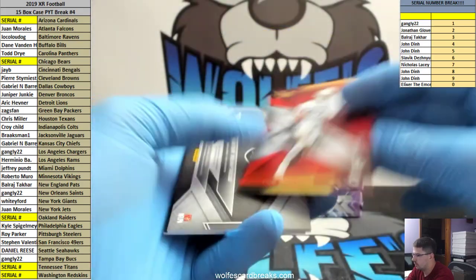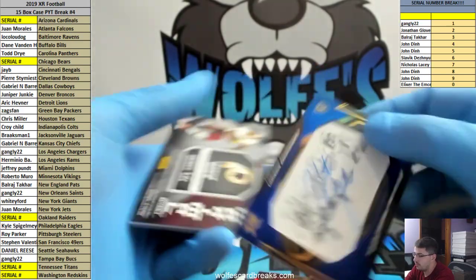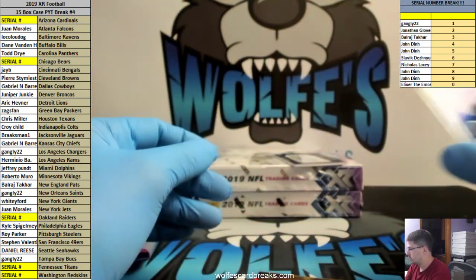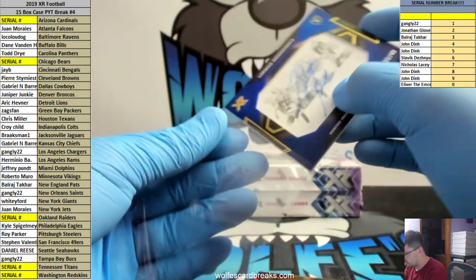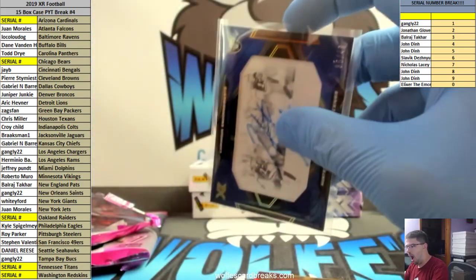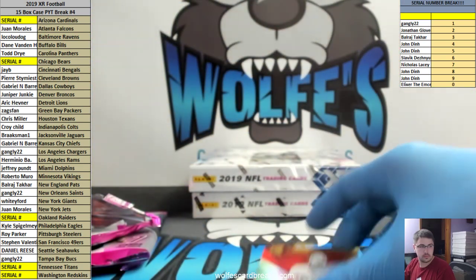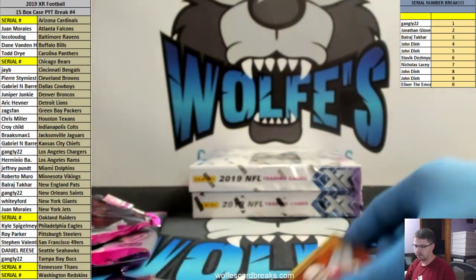Todd Gurley. Preston Williams to 249. Hunter Renfro, 35 out of 49 on card. And Geis, 7 out of 49 for the Redskins. Relic. We got two more boxes of XR still to go.